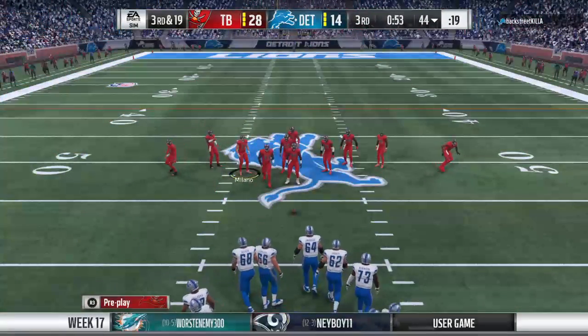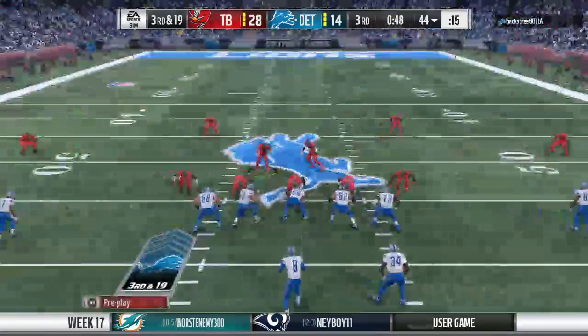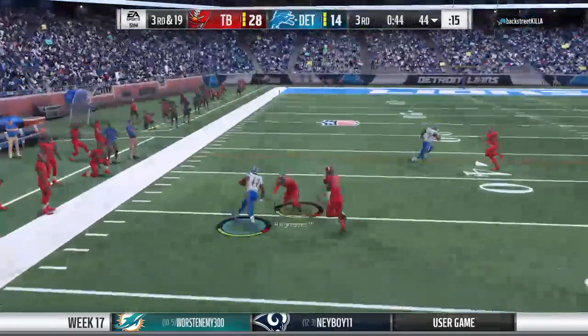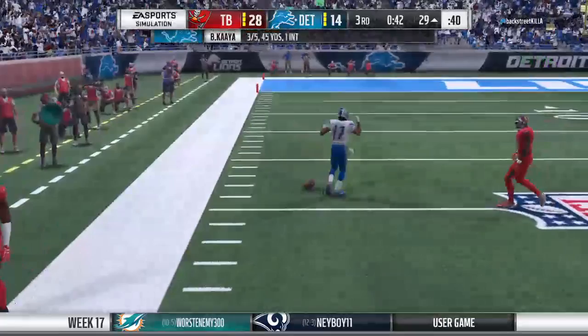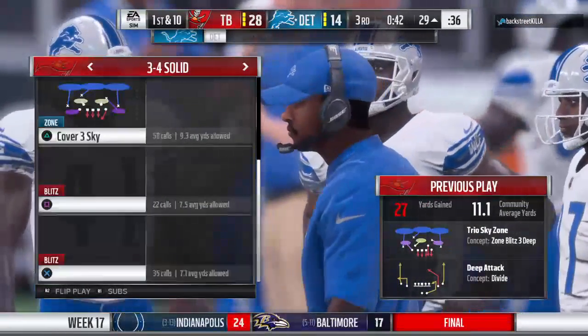The Lions on 3rd down. They've been okay, 2 for 3 thus far. This will be 3rd and 19. A shotgun snap for Kaya. And he will find his man on the outside. And he is out of bounds inside the 30. A very solid gain of 27.